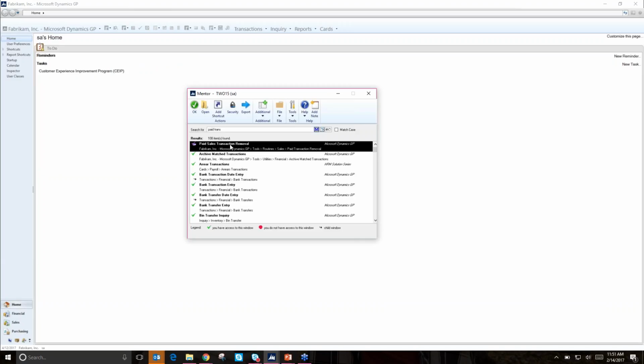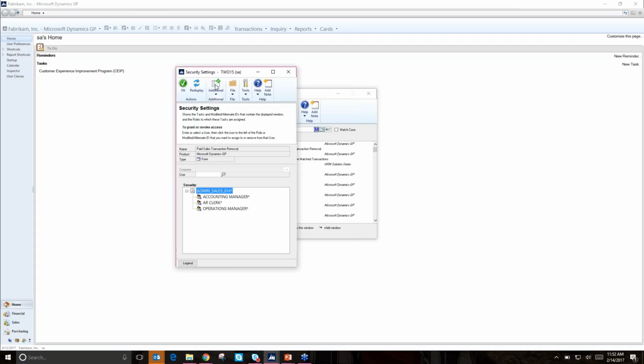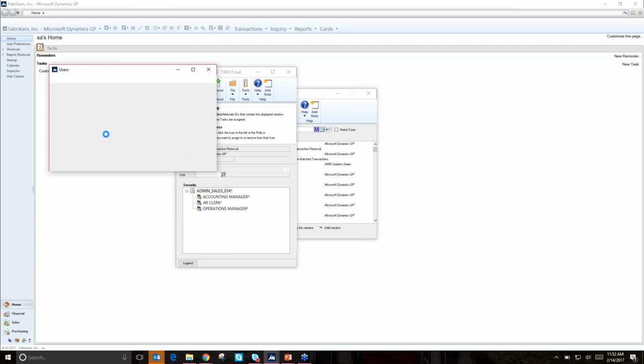But on the security side, I always like to show this because it's kind of like a bonus security tool. We are going to allow the toolbox administrators to see how to give someone security to this window. So Kim comes up to me and says, hey, Alicia, I need to get into that window and I can't. Great. I can pull that window up in my Mentor. I can click on security, and this is going to tell me how to give Kim security. I can pull in her user right here if I want to.